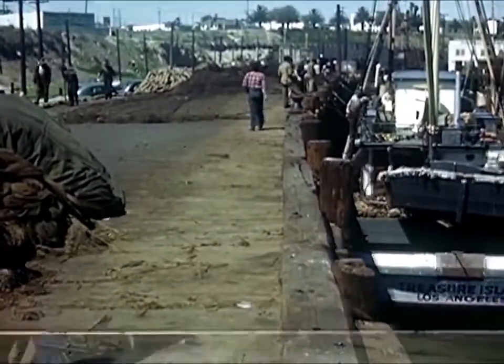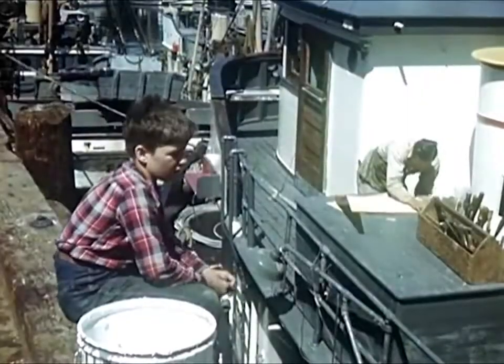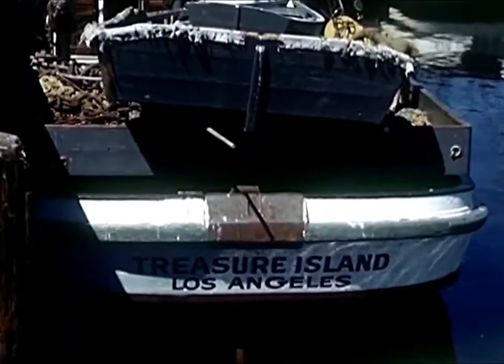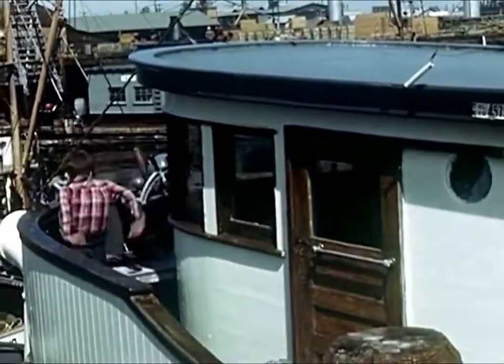port near a large city. He likes to walk down by the fishing boats and listen to the stories the fishermen tell of their trips at sea. This boat, Treasure Island, has just returned from a 3 weeks trip in Mexican waters, 1,000 miles away. The men are getting everything ready for the next trip.